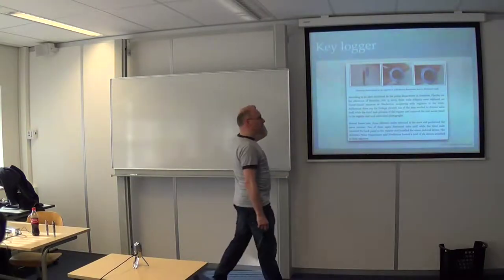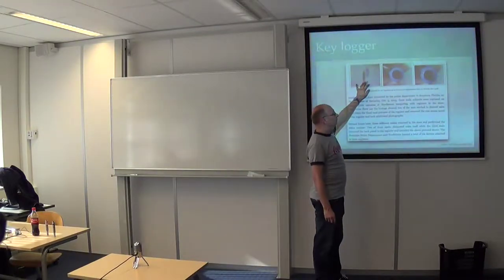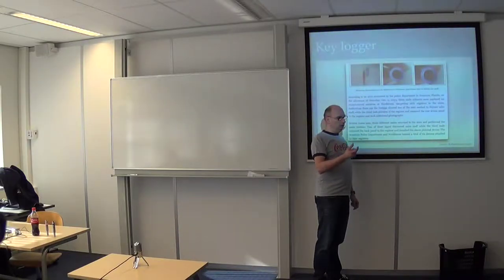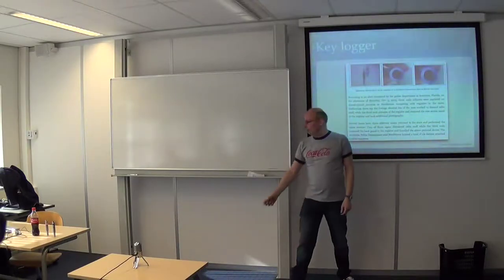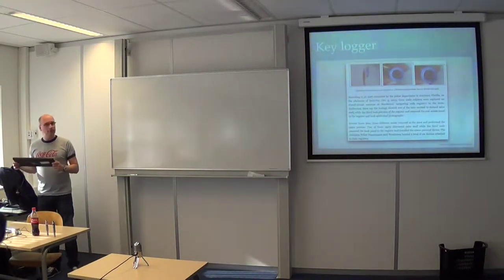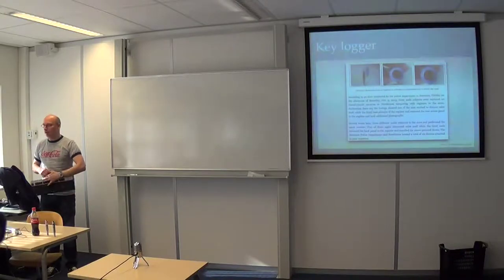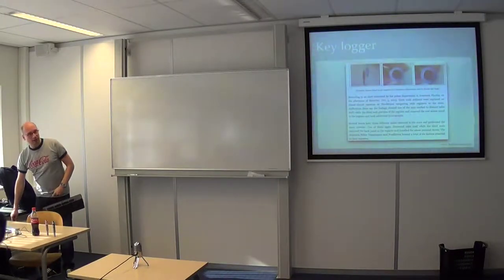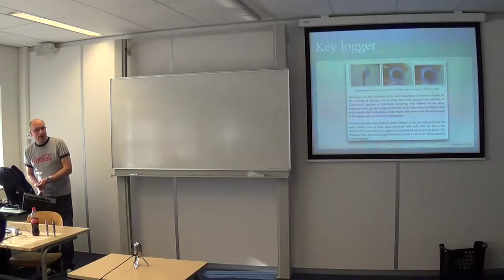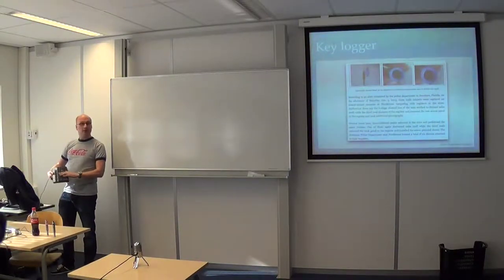Keylogger is a piece of hardware. It's like a little plug, I think we talked about this before. A little plug you can put on your keyboard. If you have a keyboard like this, it has a cable. If you follow the cable, it comes to a little plug. And if you put that little thingy in between that plug, you can see whatever is being typed on the keyboard.